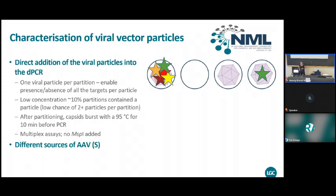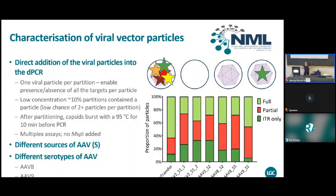And this is where we started looking at different AAV sources. So we chucked in 8 and 9. Sorry, that's not a very scientific term. We selected AAV8 and AAV9, and we had a quick look. And this is what we got.